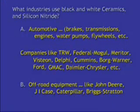What industries use black and white ceramics and silicon nitride?